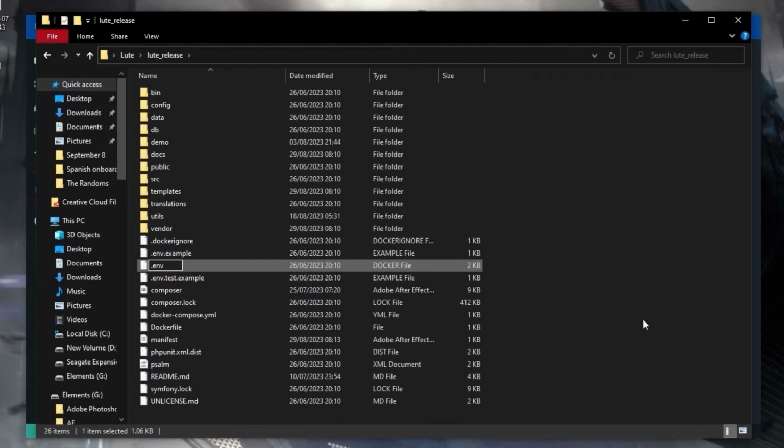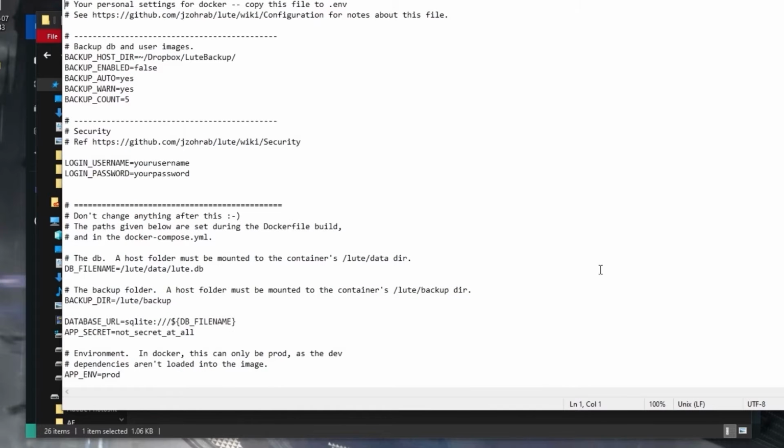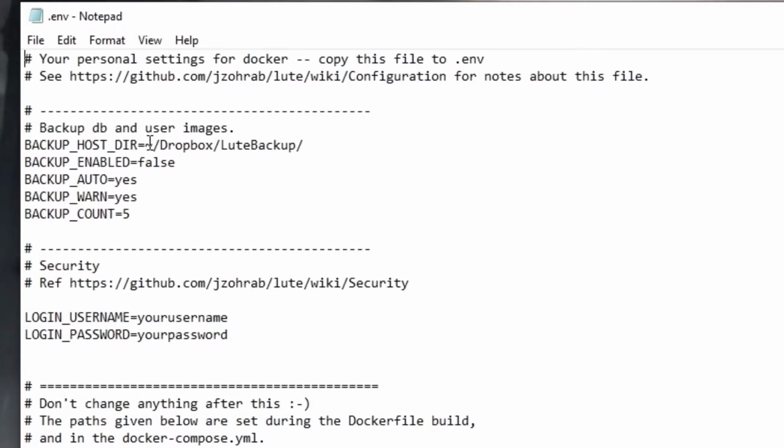Now delete that .env and rename the .env.example.docker to just .env. You're replacing it. Now, open that file with a text editor. Notepad is great. And edit the backup host dir thing with that location that you have copied to your clipboard. It should go just after the equal sign. You can select all the text after it and then just hit paste.